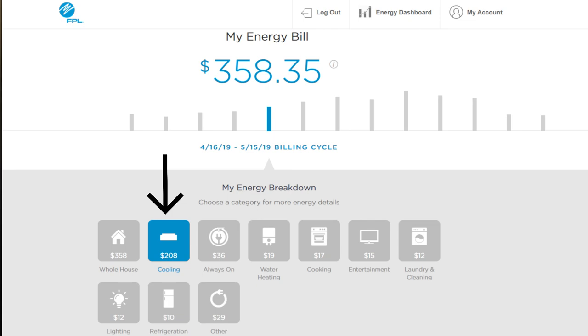Most of that, over 50%, is due to our cooling costs, because we had two 3-ton very old air conditioning units. One of them was almost 18 years old when we bought our home. So because of that and because of our expenses, we realized we had to do something. So we decided to get solar.